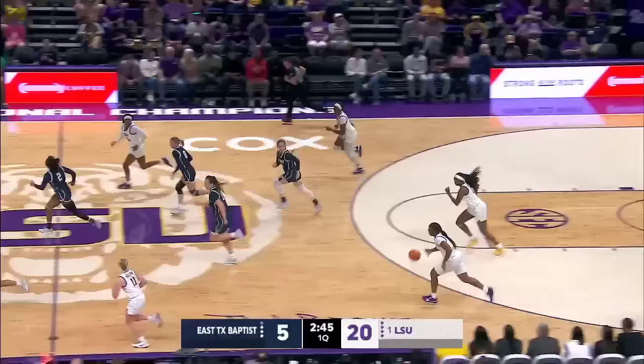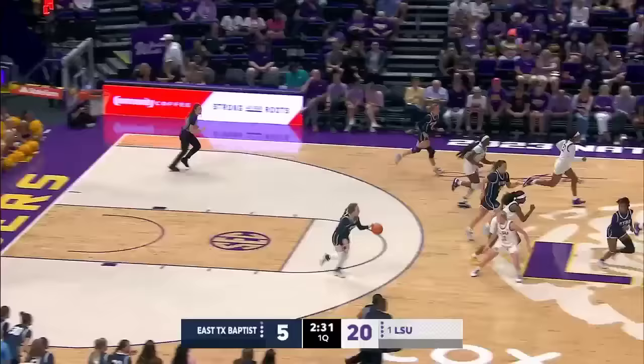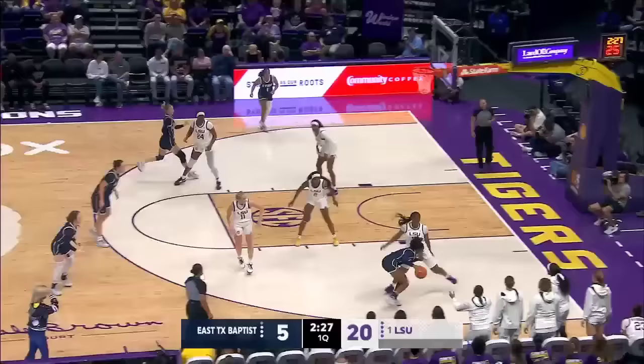Michaela Williams will pull up for 3. Short, no good. But it'll be chased down by Morrow in the corner. She's double-teamed. They're fighting hard for it. There's a lot of contact going on down there. Something again needs to be called there. And it was taken finally by ETBU. Jada Clark came out of there with it.